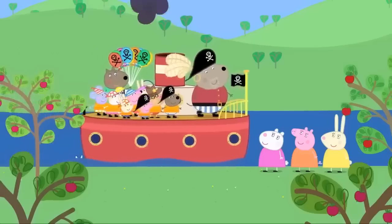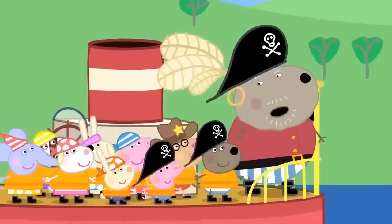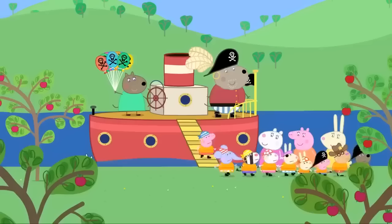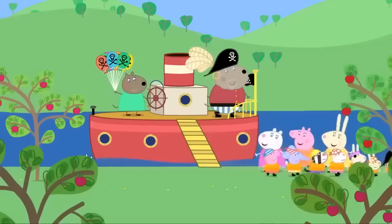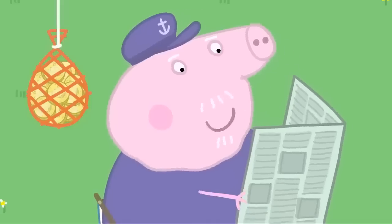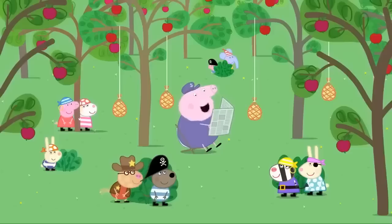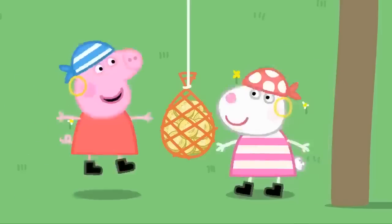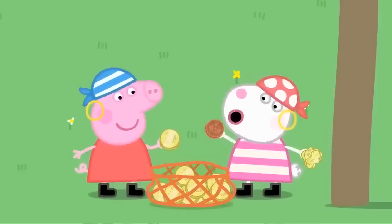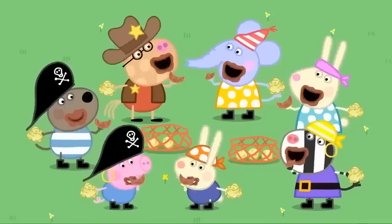The children have arrived at Grandpa Pig's orchard. The game is to get that treasure without being caught. Hooray for the pirates! Shush, Mummy! I hope there are no pirates around here trying to take my lovely treasure. Peppa and her friends have got the coins without being caught. It's chocolate coins! Everybody loves chocolate coins. Yum, yum, yum!